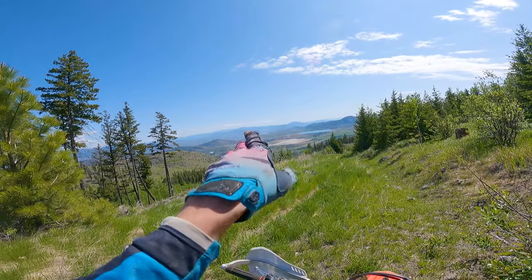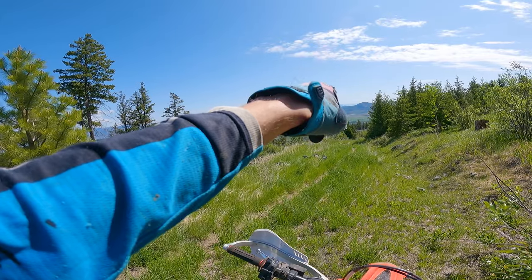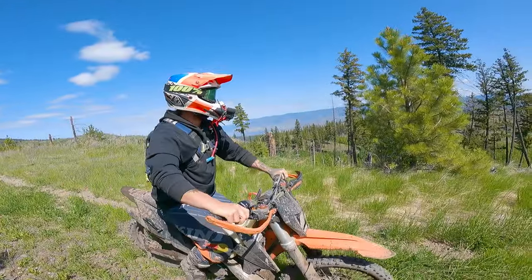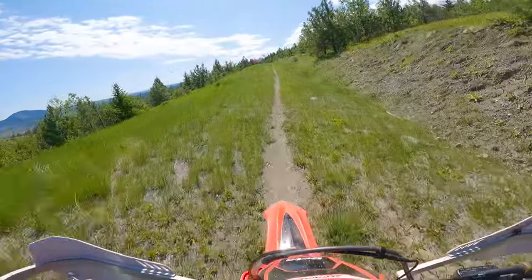Look at this. Another beauty viewpoint out here. Look at this salt lake or something. Like all the chemical white coming up. Beauty little viewpoint.